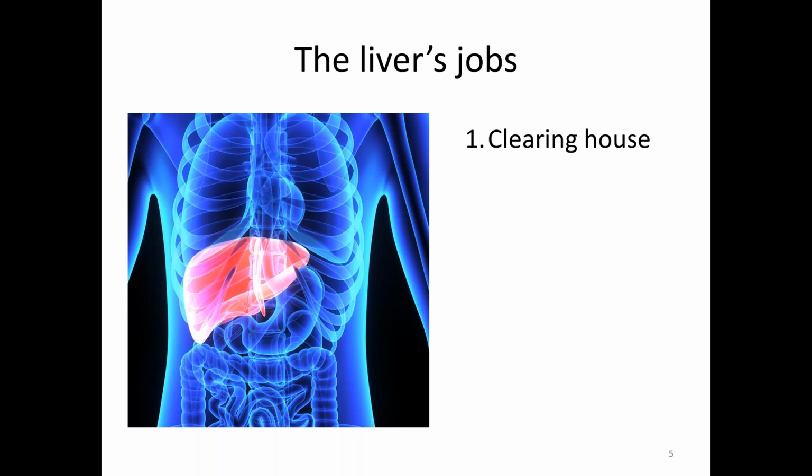And then it needs to do a second evaluation. It looks at things that it's decided to keep and decides, are they good the way they are? Can we use them like this? Or do we need to change them a little bit? Do we need to modify them? It also decides if it's something that has to be used right away, like a B vitamin, or is it something that it can save to store and use at a later time?